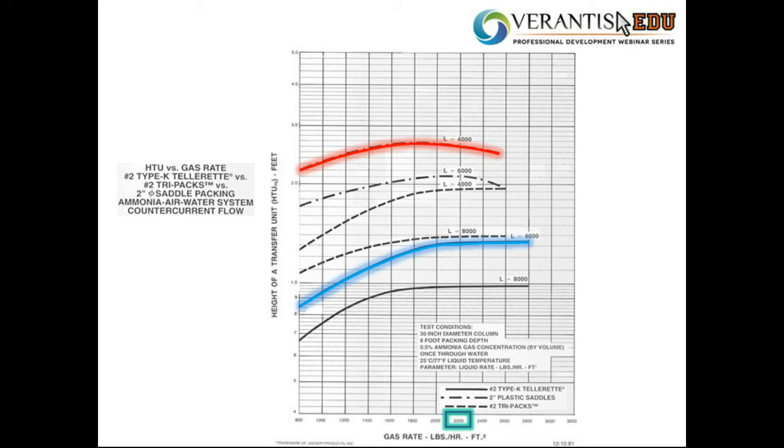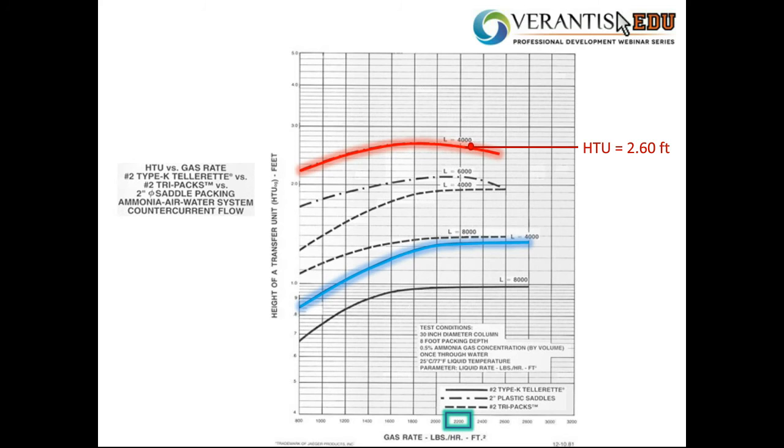The x-axis indicates the gas mass flow rate. So in this case, we're going to be looking at, I think it was 2,338 pounds per hour per square foot. So at the specific design conditions that we already used for the example, the HTU value for the saddle packing here is 2.6 feet.